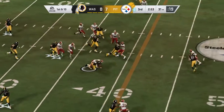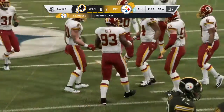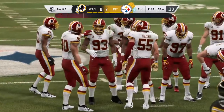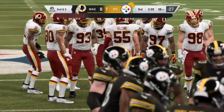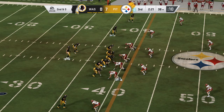On the carry, it's Samuels. A solid run on first down. Gain of 7 leaves him with a 2nd and 3. Despite the blitz, they're still able to pick up a nice solid gain. The disadvantage of blitzing often alters the normal spacing and run fits and leaves creases like they were able to exploit right there. A good run, got 7 on first.